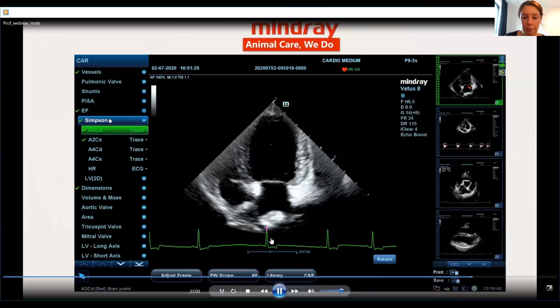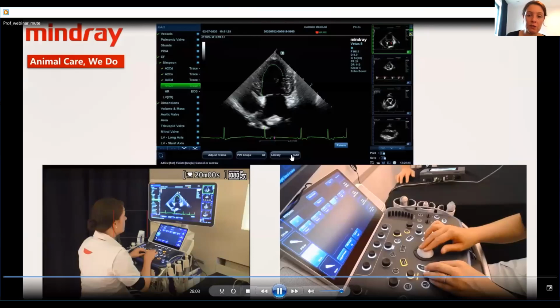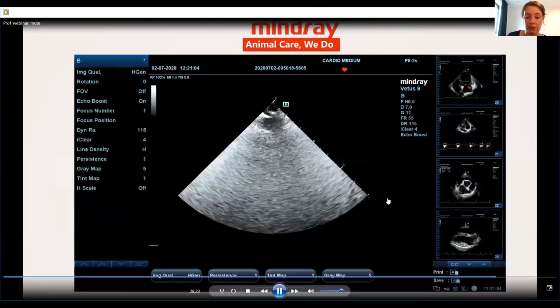You pay attention that you trace it really nicely, and the difficult part is to do it well. It again allows you to do this when you are very skilled already in basic echocardiography. Okay, so here you see that the machine will calculate the stroke volume and will also calculate the ejection fraction, which is also a parameter for systolic function.